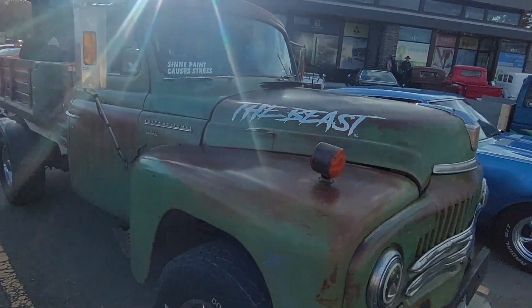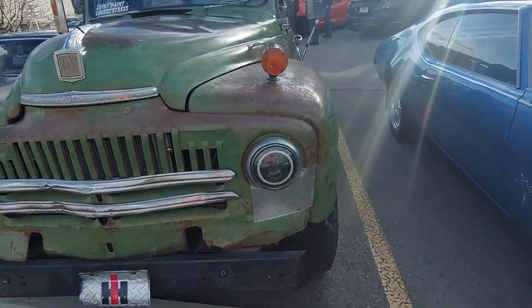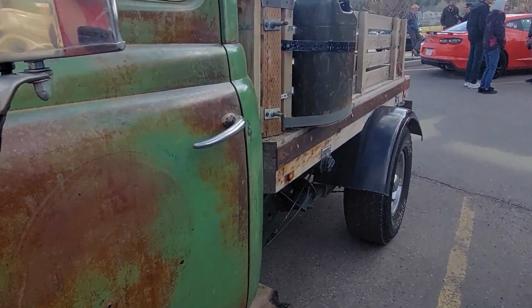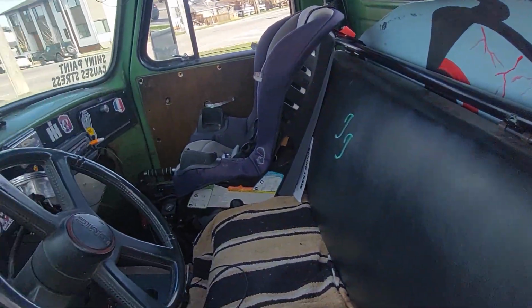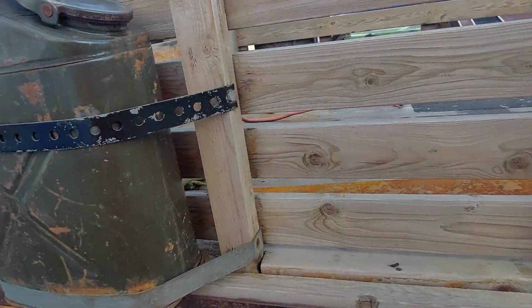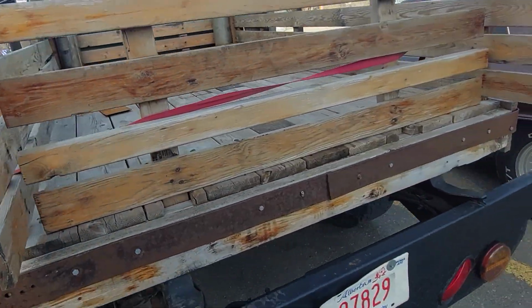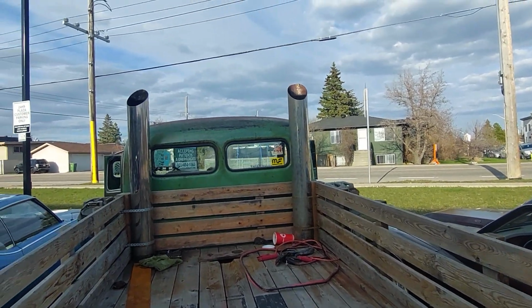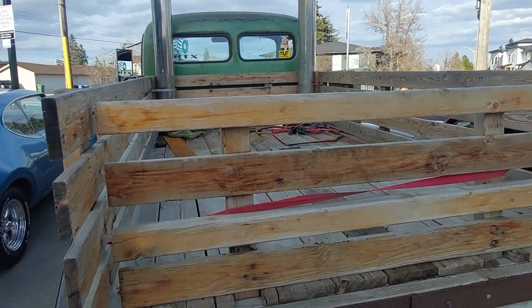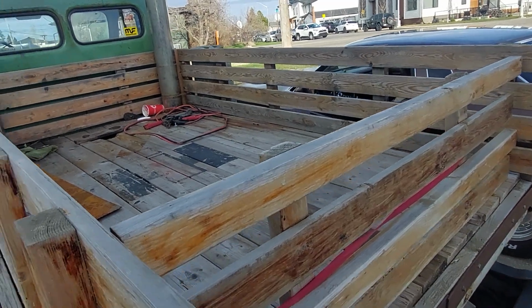Now, this is actually my buddy Lewis's old International. I think it's like a 51 or 52. It's actually for sale. He's just needing some money now, and it's really awesome. So this is actually on an OBS Chevy chassis underneath, and it has a 454 under the hood. I absolutely love the stacks. He built those stacks. Well, actually, he didn't build them. He got them to fit. And this awesome wooden box. Now, I think it should be stained, but other than that, it's just amazing.